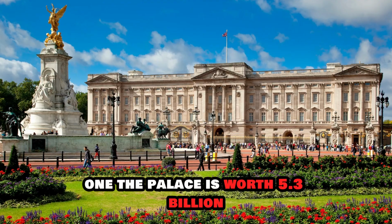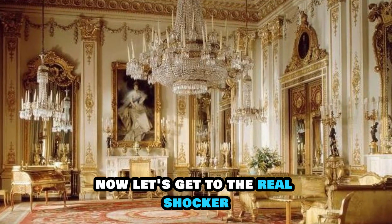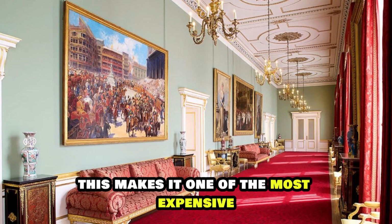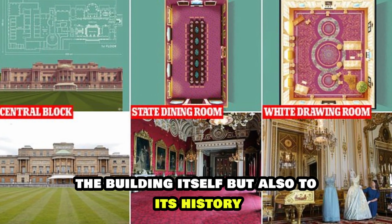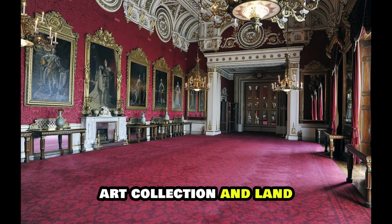1. The palace's worth, $5.3 billion. Now let's get to the real shocker. Buckingham Palace is worth a jaw-dropping $5.3 billion. This makes it one of the most expensive and valuable residences in the world. The massive value is tied not only to the building itself, but also to its history, art collection, and land.